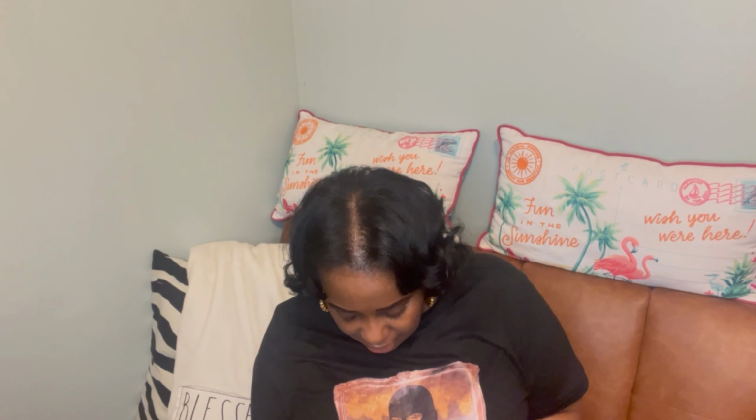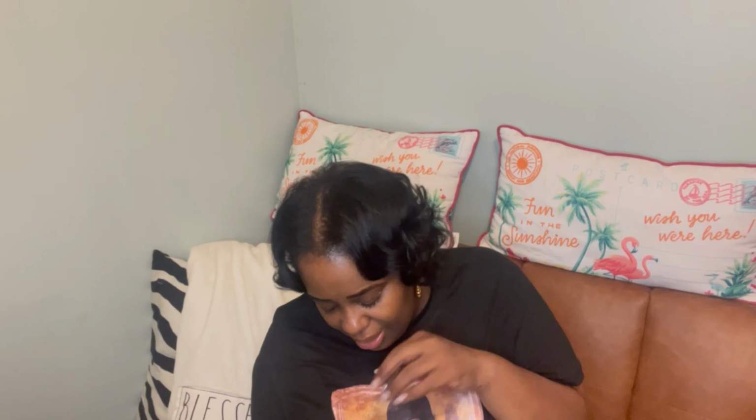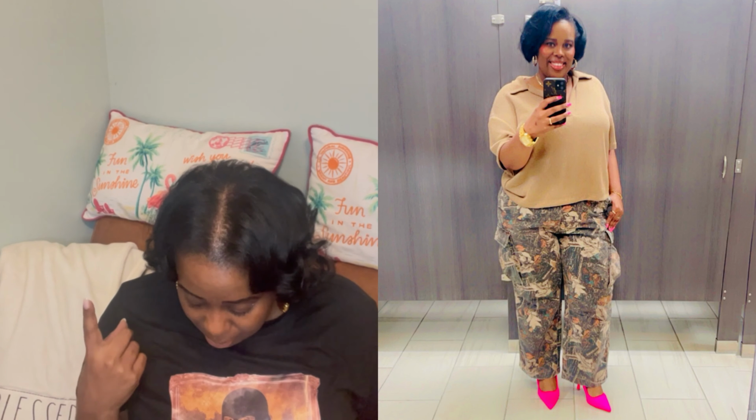The last outfit is one I wore to work last week. I hauled these pants a little while ago from Abercrombie & Fitch. The top is old from H&M. It's a polo, like, crochet kind of top. And the pumps are from Shein. The logo is real.